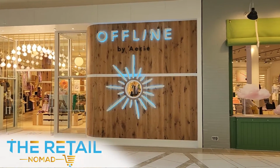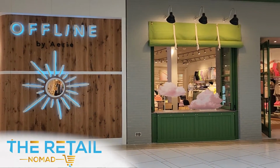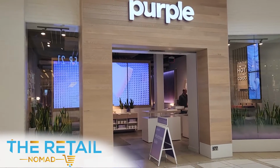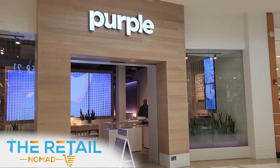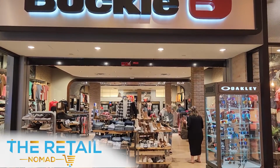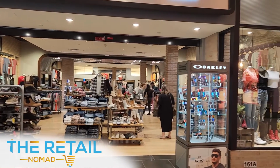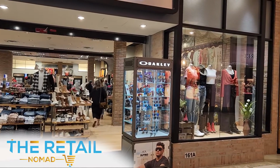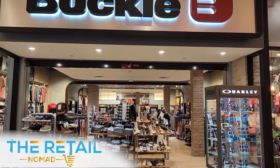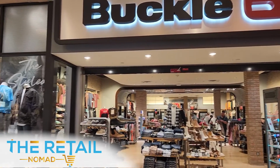And here's two beautifully decorated storefronts. First one is Offline by Aerie, and the second one is Aerie. I was blown away to learn that Purple has over 2,000 store locations. Crazy. Here's a nicely merchandised Buckle store serving the needs of young men, women, and children's clothing needs. Headquartered out of Nebraska, over 400 and some stores in over 40 states.